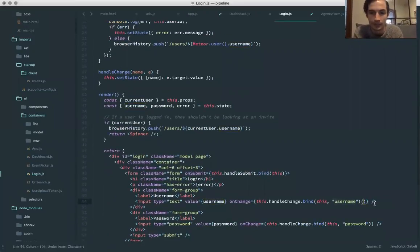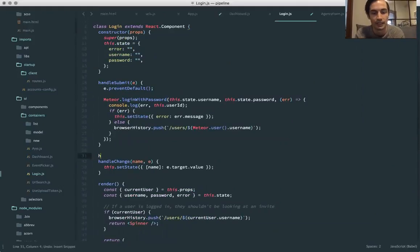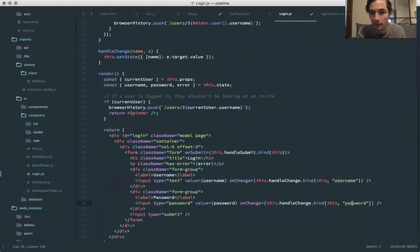And so where this really cleans stuff up is this avoids us having to do stuff like handle username change in the event, right? So we don't have to have separate ones for each. We can just pre-bind the field that we're talking about. And so you'll see this constantly in the code where it's like the value should be the username that we've pulled out of state here. And when we change it, we want it to affect the username field of state, right?